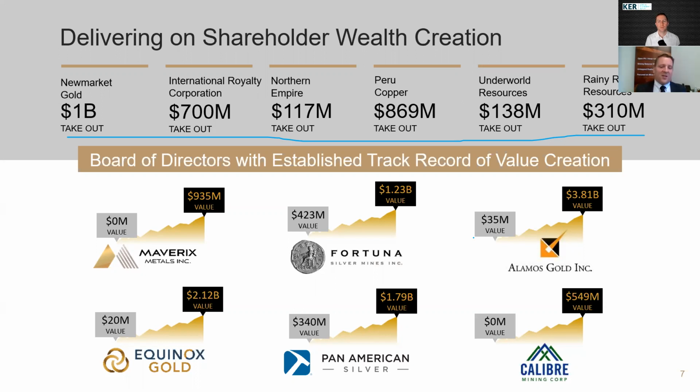Everybody has languished, and that's been a real challenge in the last little while for the industry. I think that there's a certain amount of risk off. We're seeing that in the gold tape right now.